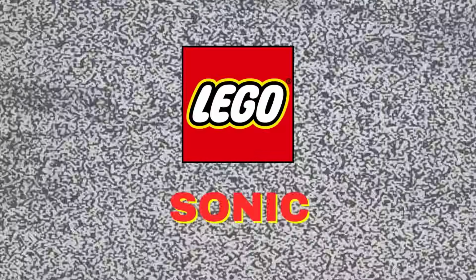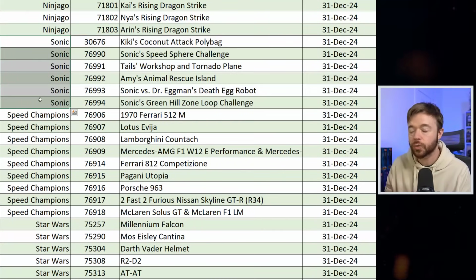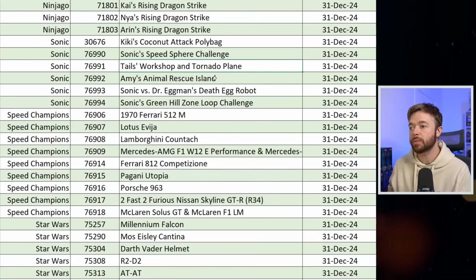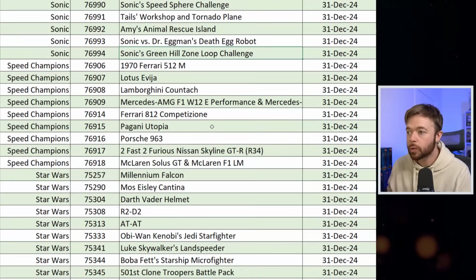So Sonic, and here are the other Sonic sets that are retiring. We saw one in the Lego Ideas theme, that is the Green Hill Zone, but we also have the new Lego Sonic sets losing their first wave of sets, and we have 6 different retirements happening in 2024. Knuckles' Coconut Attack polybag, we have Sonic's Speed Sphere Challenge, Tails' Workshop and Tornado Plane, Amy's Animal Rescue Island, Sonic vs. Dr. Eggman's Death Egg Robot, and then the Loop Challenge as well.